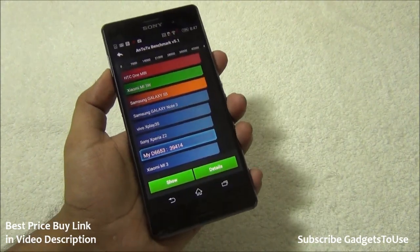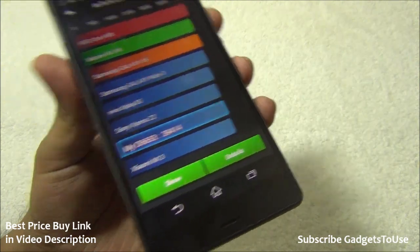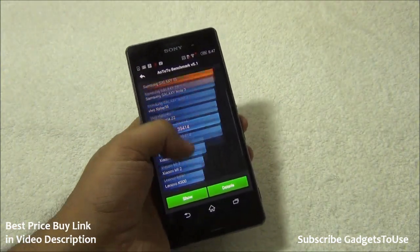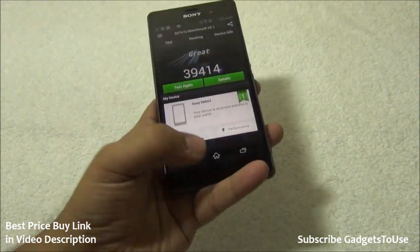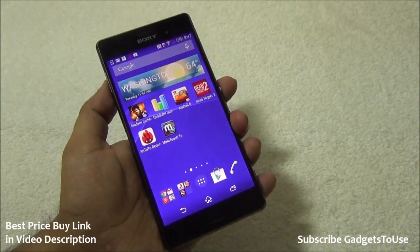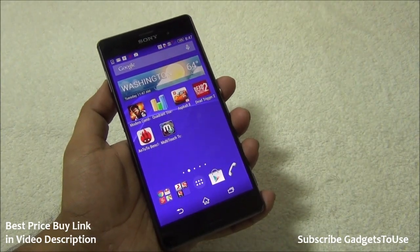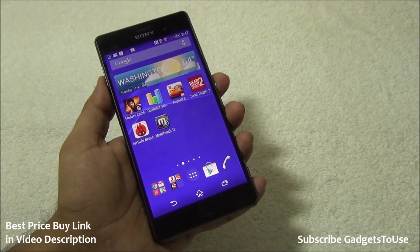On the Antutu benchmark, we have got a pretty amazing score, which is 39414, which is one of the best scores which I have seen in recent times. So this device in terms of hardware specification is top notch, so you can expect very good performance in day-to-day usage. This is a premium smartphone, so you don't need to worry about the hardware specs it has. It has one of the top and best available hardware specifications.